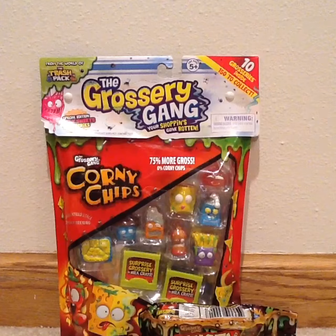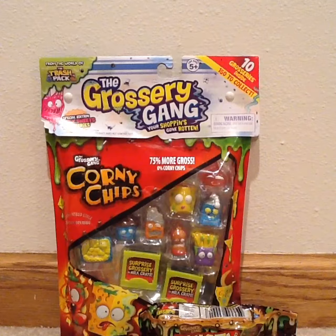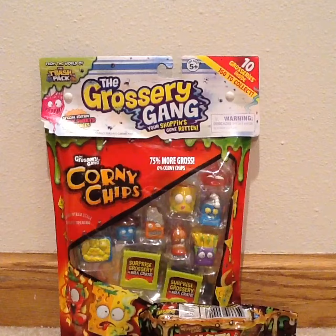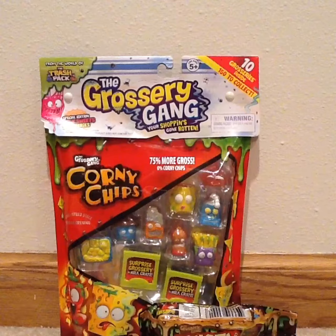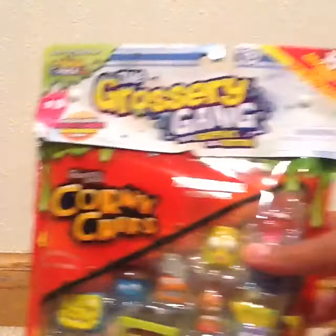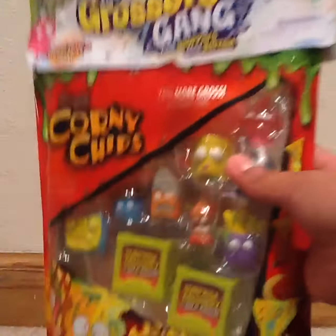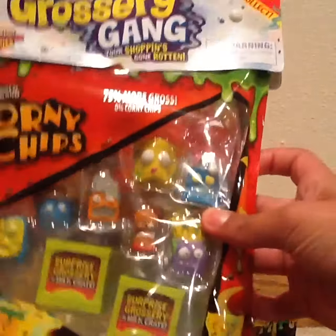Hello. And today we're going to be trying something a little bit new besides Simpsons and Chopkins. We're going to be trying out Grossery Gang. Can you talk about Grossery Gang? Because Gabby knows a lot about it. Yes. This is Grossery Gang, and the 2 packs are crusty chocolate bars, the 10 packs are corny chips, and the 4 packs are sticky sodas. And it's your Shoppin's Gone Rotten. These are made by Moose, the same makers of Shopkins. And this is what the 10 packs look like. They're called corny chips.